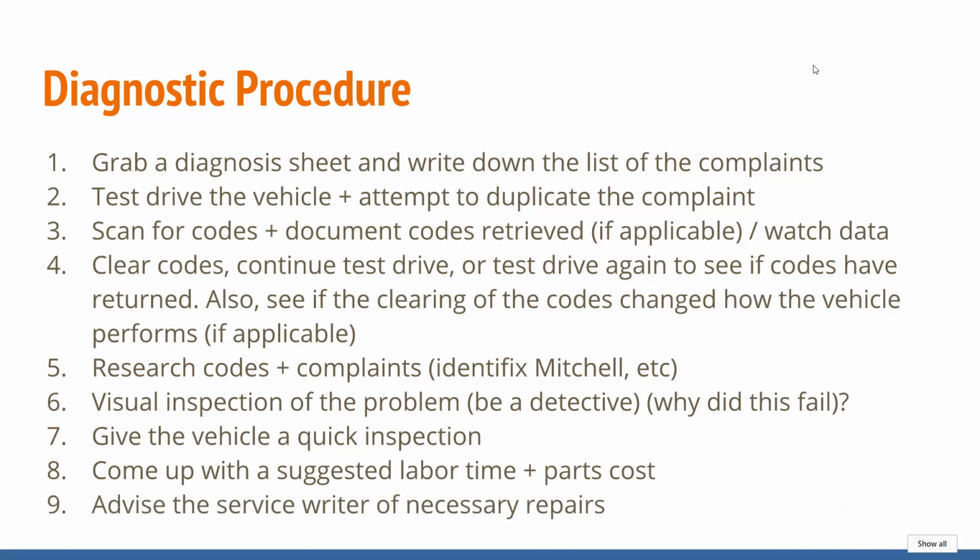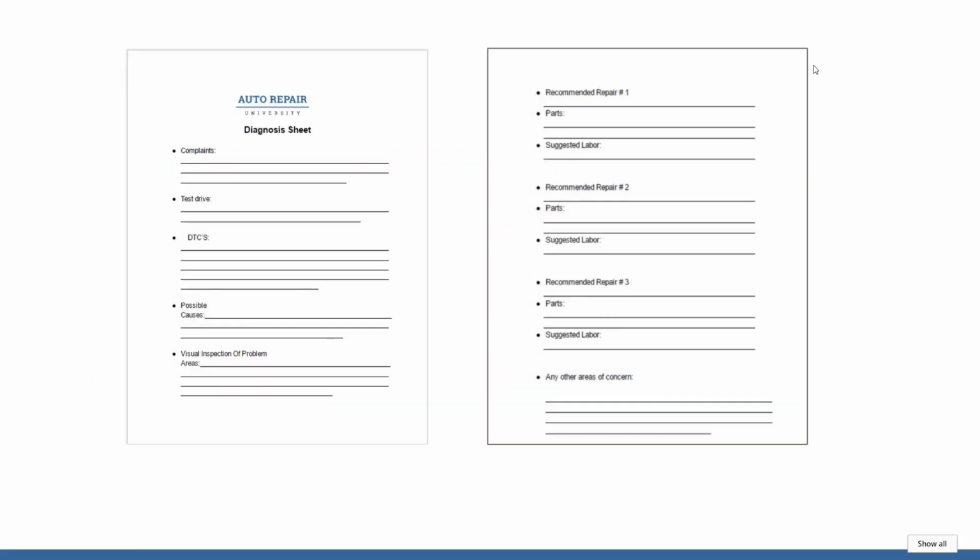So final step number 9, advise the service writer of the necessary repairs. Get with the service writer and go over everything you found and what the vehicle needs to be repaired. I got an example here: here's your diagnosis sheet, and you can see we have a spot right here for the vehicle complaints. I have a little spot here to write down anything you notice on the test drive, whether that be a noise, misfire, anything like that. DTCs, here's where you're going to write the codes you pull out of it.